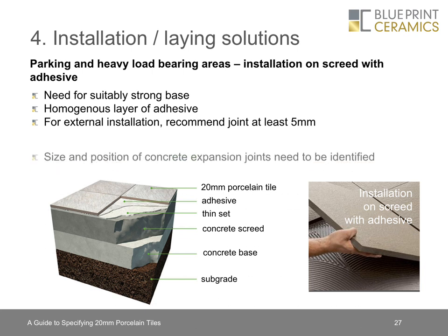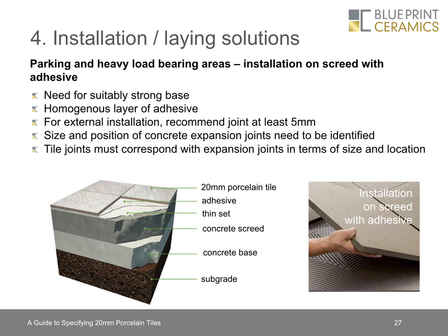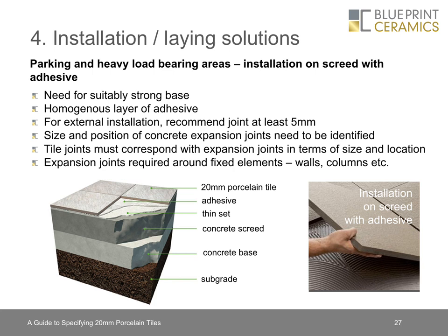The size and position of concrete expansion joints need to be identified, as tile joints must correspond with expansion joints in terms of size and location. Expansion joints are required around fixed elements, such as walls and columns, etc.